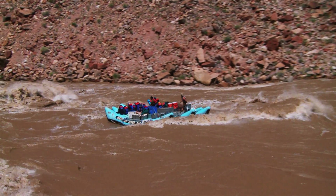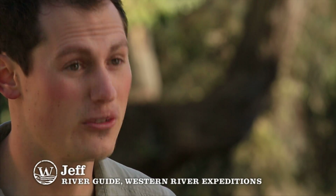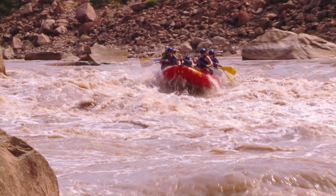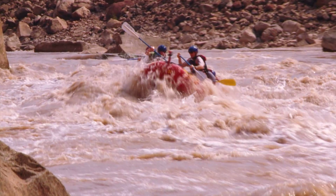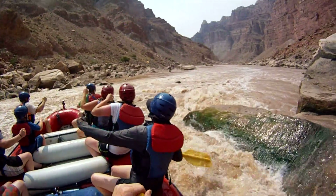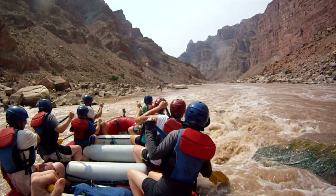Generally, later in the season, we switch to having rowboats and paddle boats. This is where the guest has more of an opportunity to be truly a part of the experience. Paddle boating, Cataract Canyon is probably one of my favorite places to paddle boat. A lot of excitement there.